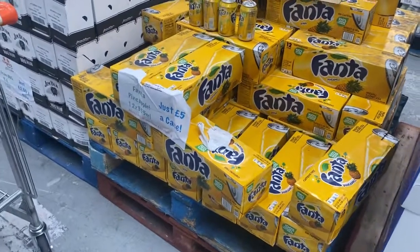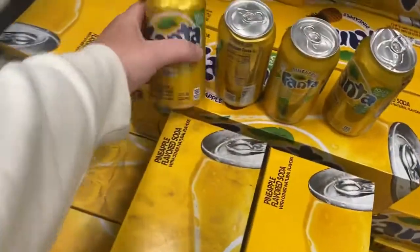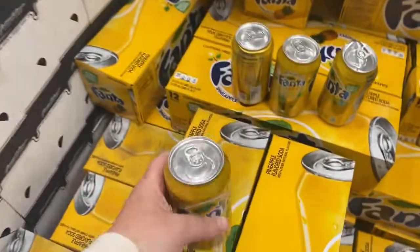Yeah. Here's the pineapple. So they're quite big cans, aren't they? They're 355 ml, so bigger than a normal can of Coke.